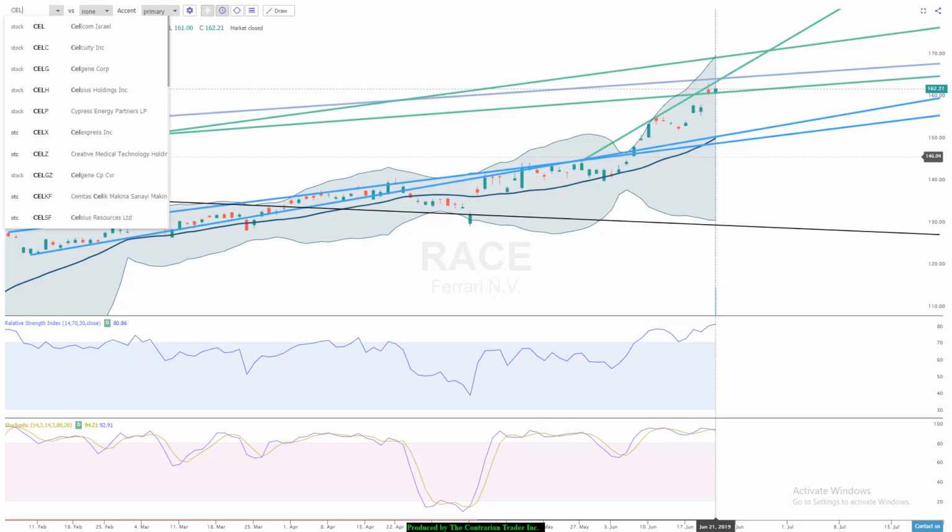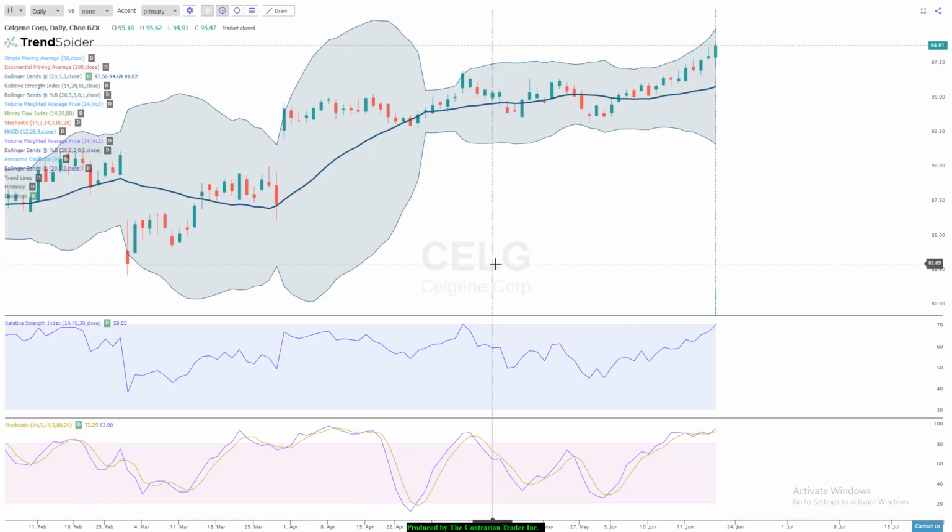The next chart up, Celgene. Okay, so pharma last week and the biotechs and healthcare overall did really, really well last week, closing at the highs of the week. Celgene is a standout. It showed up on our screener. Let's go to a weekly chart first, and we'll come to the daily chart.